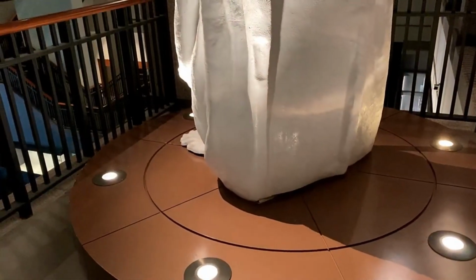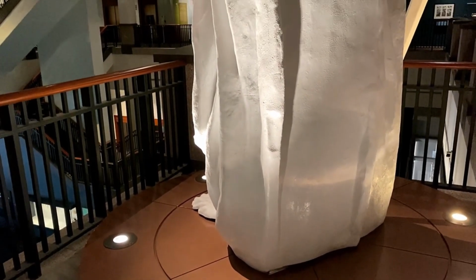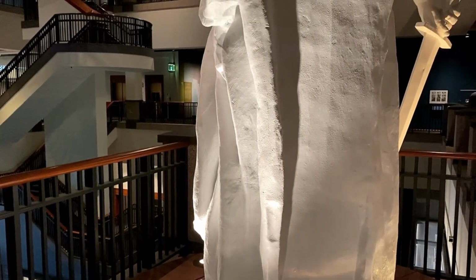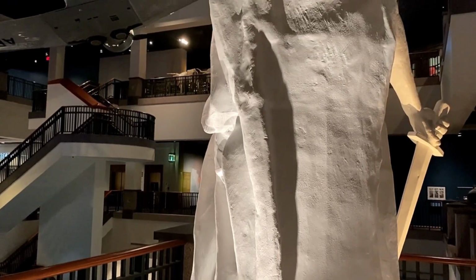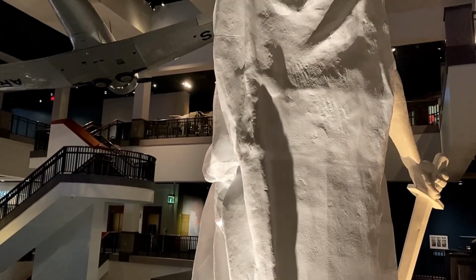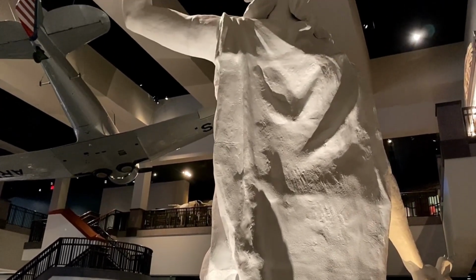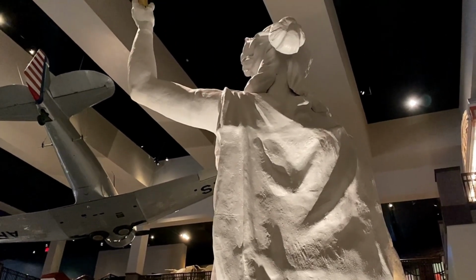Now, this artifact here is quite special. It's the original Goddess of Liberty, which crowned the Texas State Capitol building, which is only a few blocks from here, until 1985. Her design was inspired by the Greek goddess Athena, so she stands for wisdom and justice and defense of the state. And it's such a pleasure to have her here in this museum.